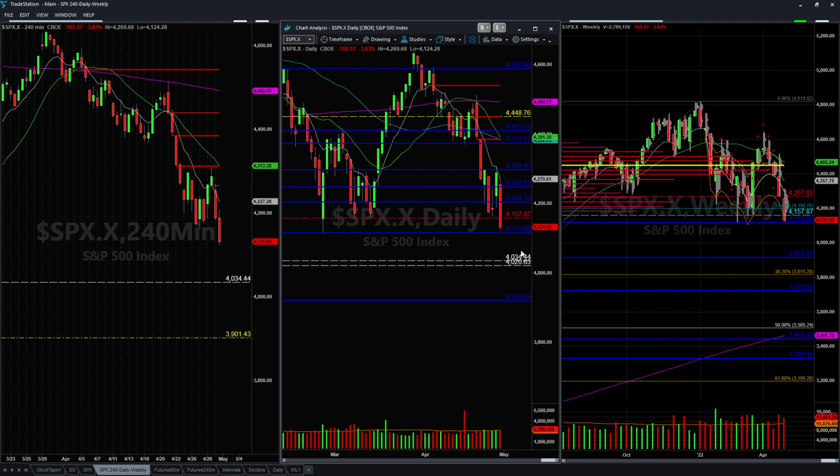Again, that would be inside of that volume pocket that we talked about here in the weekly chart, and that's when things can get ugly really quickly. Now if we happen to open up somewhere where we are now, where we closed, and we get a pop maybe up into the 41.50 area, that might be an area to look for a short. Again, we're just going to have to play it by ear. It all depends on where we're going to open up on Monday.